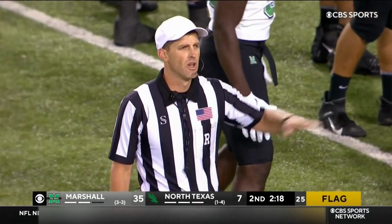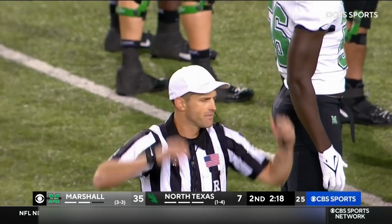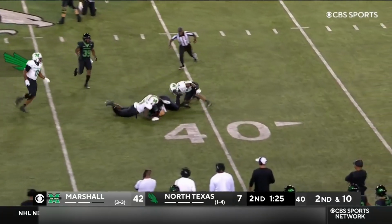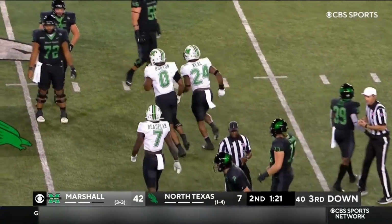Illegal substitution on the defense. That penalty is declined. The resulting play is a touchdown. And that's his second of the night. Really had the interception. Marshall brings the blitz. Awney trying to escape. Wrapped up behind the line. Eli Neal with the sack.